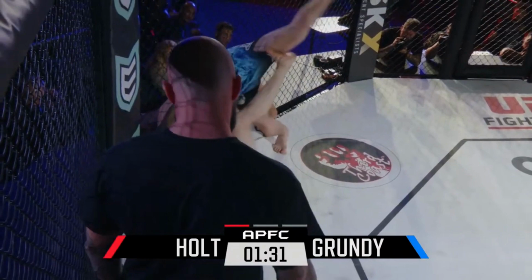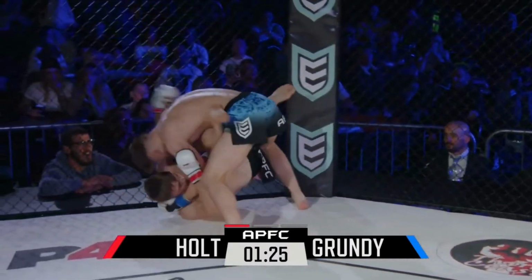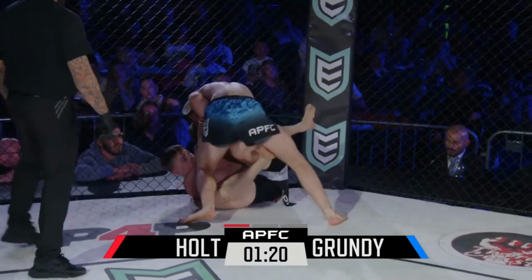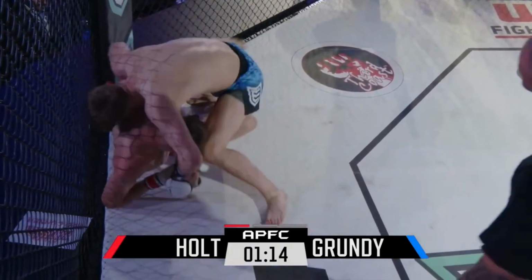And now Grundy, where he wants to be, on top position. But look at the space Dan's creating already, and wrist control. This is good work. Yeah, I love when you see that. As soon as someone gets something going, it seems like the other starts to take off with their own skill set. And that's what we're seeing. Just after taking a huge knee to the body, Dan manages to get him on his back, and he's maybe working for a choke here.